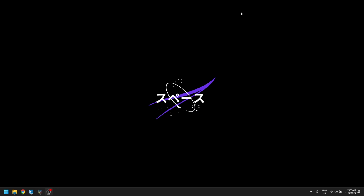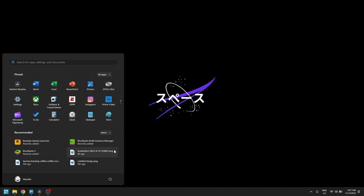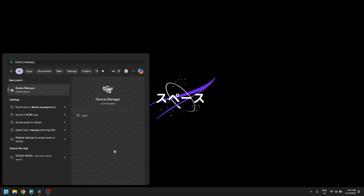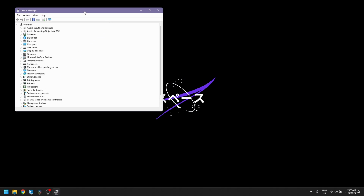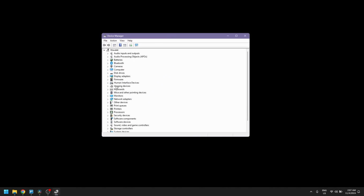Next, it's essential to update your drivers. To do this, open the Start menu again, type in Device Manager, and press Enter. In the Device Manager window, find the Network Adapters section and expand it.